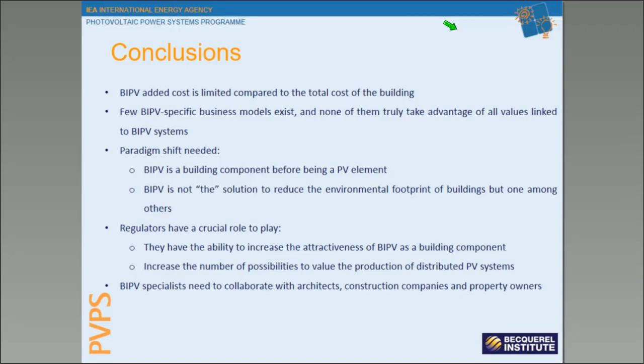So what is needed, and it's also expressed in the recommendations that you can find in the report, is we need a paradigm shift. BIPV should be considered as building components rather than PV elements, and they should not be considered as the solution to limit the environmental footprint of buildings, but one among others.